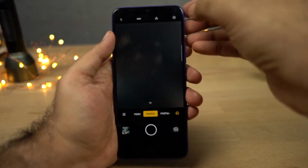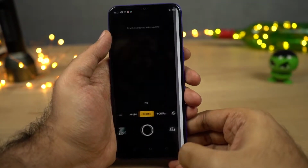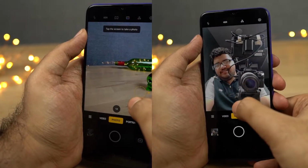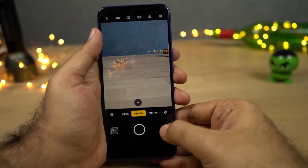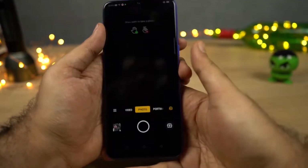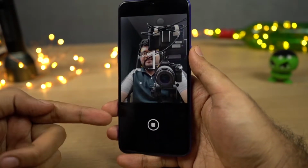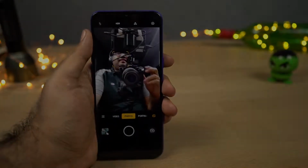Next, we have some cool camera gestures. For the rear camera, it has just one gesture, that's tap to take pictures. Just enable this feature and touch the preview window to take a picture. Now for the front camera, it also has the palm gesture, and once you enable this feature, whenever your phone sees your palm, it takes a picture in 2 seconds. This feature is really handy for taking selfies.